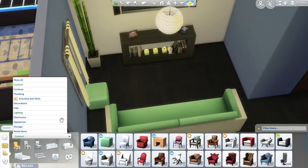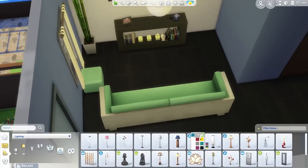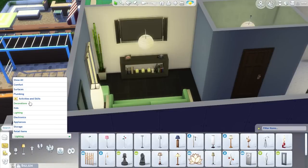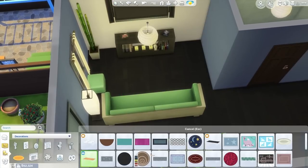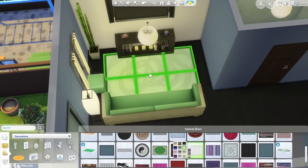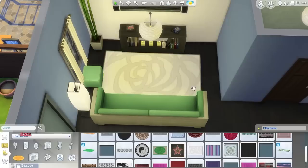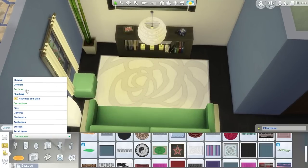Let's get a standing lamp in here. So I do like this one in this color. That fits in there pretty nicely. And as far as a rug goes, okay, definitely not that one. We could go with this one in a white color to just add a little bit of contrast. Maybe turn it to the side just a teensy bit so it's not completely perfect. Sometimes rugs like this get moved around. Happens to me.